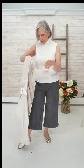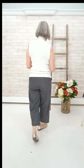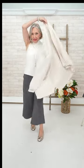And this is the layering piece that goes to every piece in the collection. This is all improved. And the neck's not tight, it's just comfortable. This is great. Also a piece like this with a blazer, so you don't have the bulk of the sleeve. Wow, that's a great look.